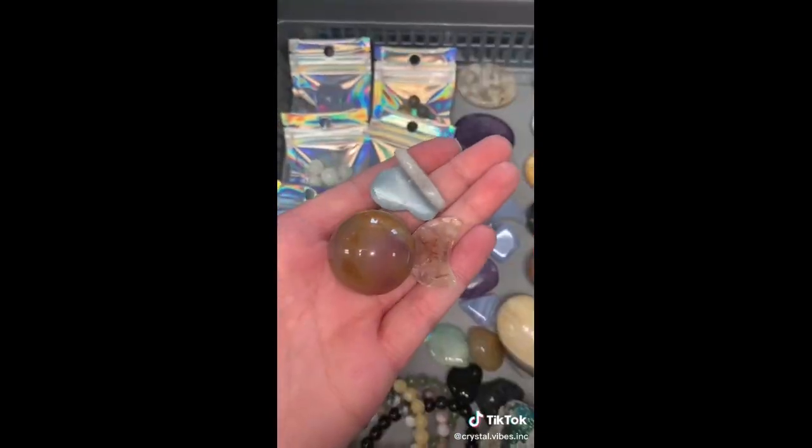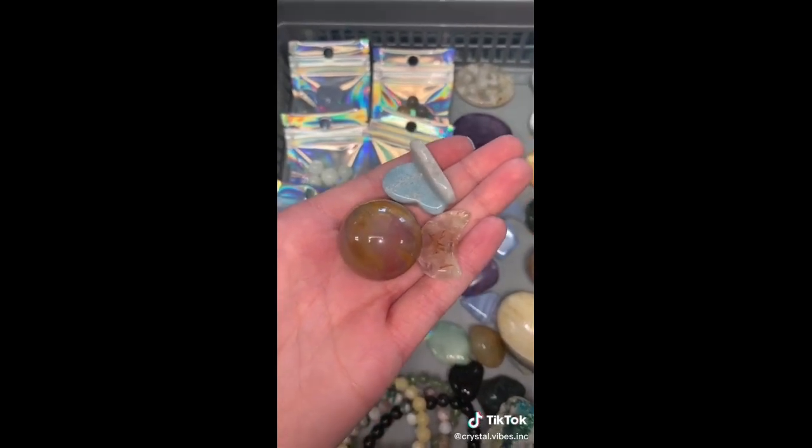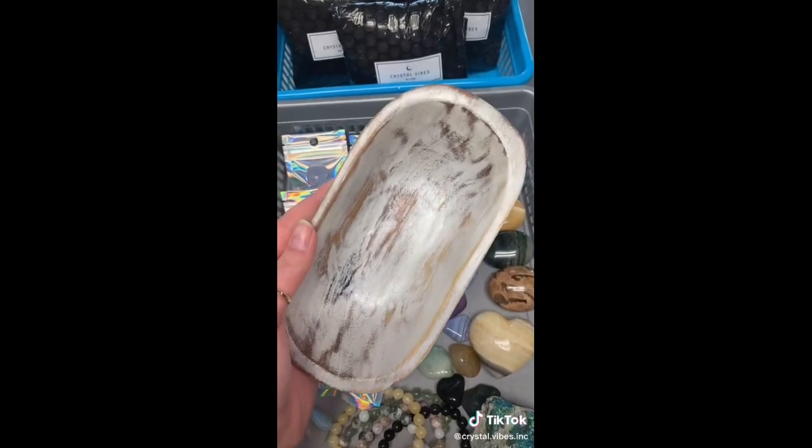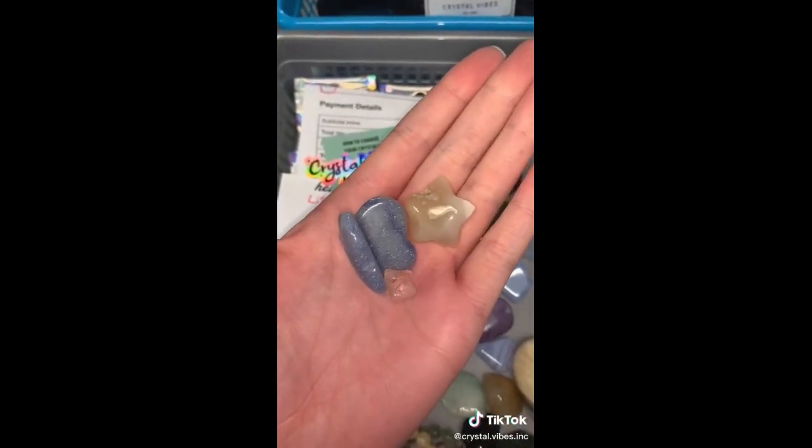We've got a few cute carvings and a pink chalcedony sphere from Turkey. One of our wooden heart bowls, one of our white wooden oval bowls. Gonna throw in a few carvings as a thank you gift.